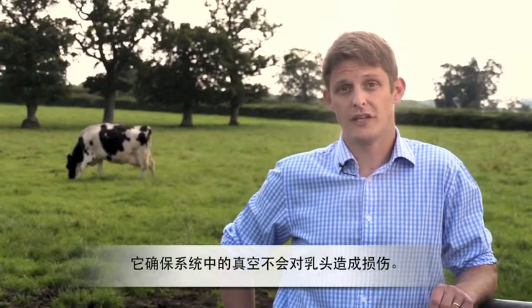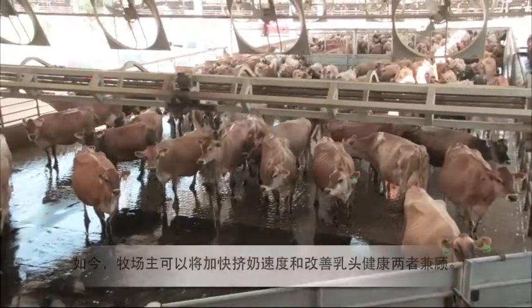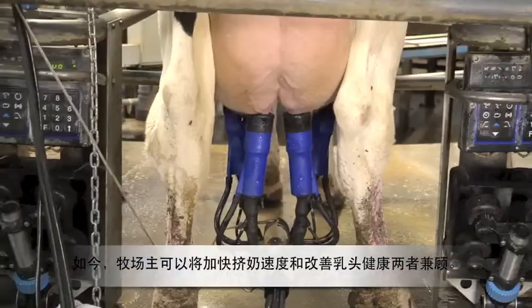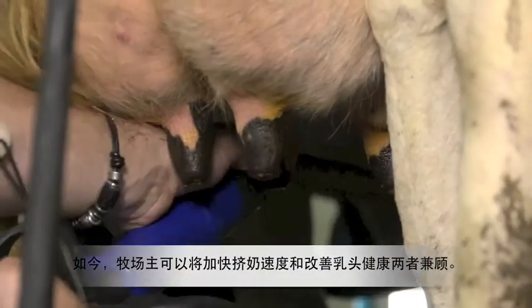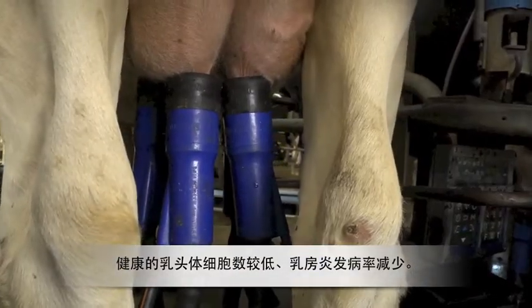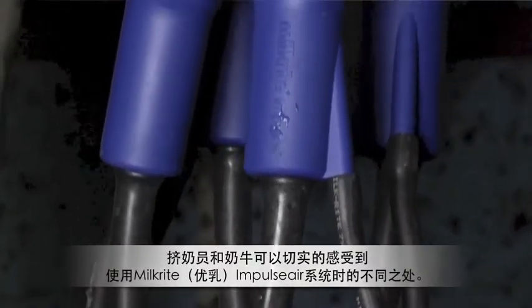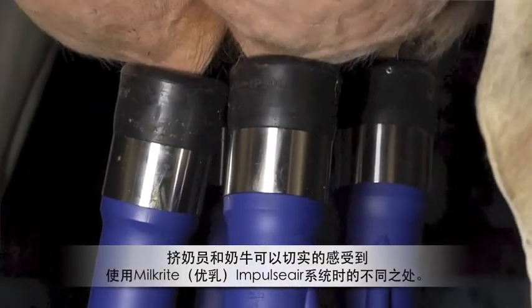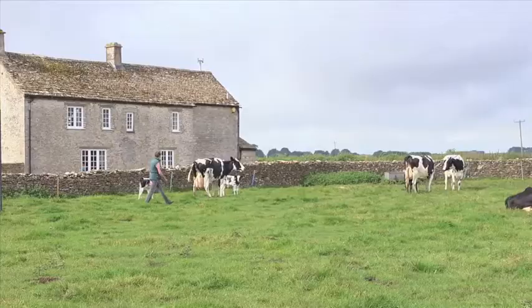It ensures that the vacuum in the system doesn't damage the teat. Dairy farmers can now enjoy improved milking speed and better teat health without compromise. Better teat health means lower somatic cell count and reduced mastitis. Milkers and animals will certainly feel the difference with Milkrite's impulse air system. Farmers are rapidly converting to this new system.